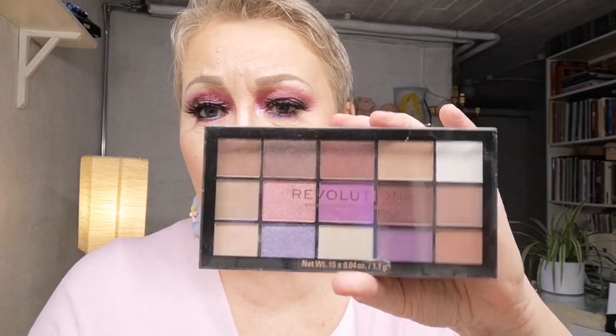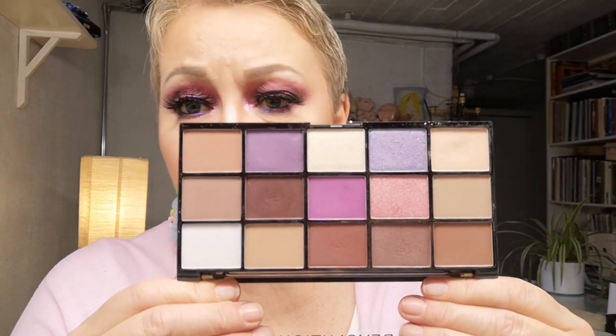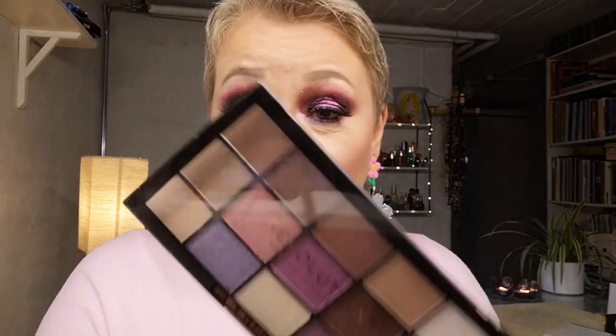Yeah, and from Makeup Revolution I have the Reloaded Visionary palette. Have some purples in it, but mostly neutrals. Haven't used this one either in ages. I haven't got a clue if it's any good or not. I find Makeup Revolution being a bit hit or miss. It's either really good or it's really bad.